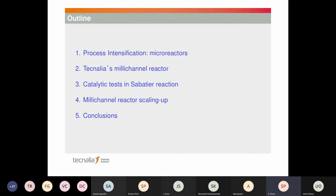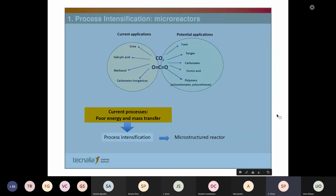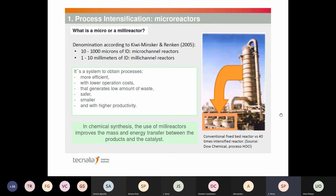So today I'm going to speak about what process intensification and microreactors applied in chemical synthesis are, the Tecnalia milli-reactor, and the results obtained with this milli-reactor in the Sabatier process. As you know, CO2 emissions must be reduced if we want to avoid the global warming of the planet. For this, CO2 must be captured and used. Among its applications in chemical synthesis are the production of urea, methanol, organic carbonates, methane, or formic acid. But with the current thermocatalytic reactors, the yield and efficiency of the process are low due to poor mass and energy transfer. A way to improve the mass and energy transfer is by intensifying the process through the use of microstructure reactors.